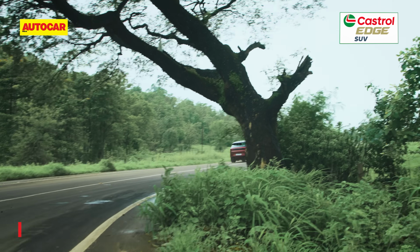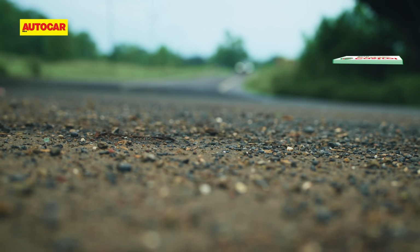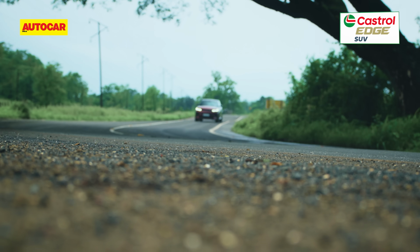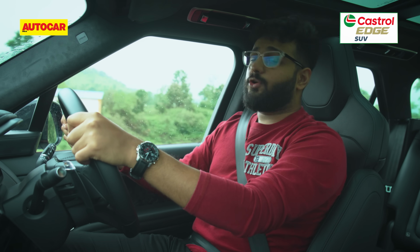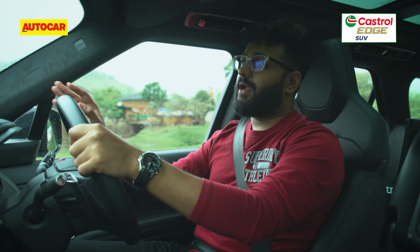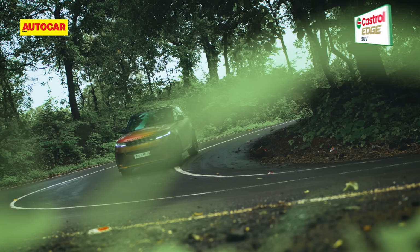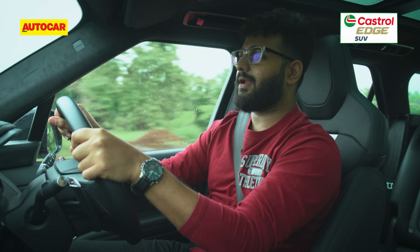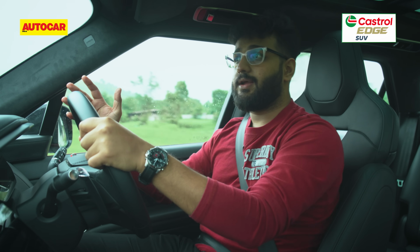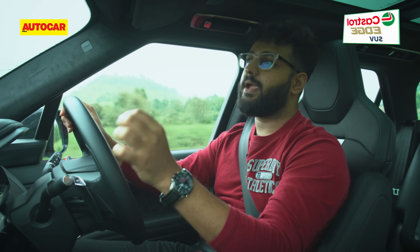No matter what happens, the body has to stay flat. If you enter a corner, if you're going over crests and troughs, doesn't matter. And to be honest, it works beautifully. It is superbly balanced. The calibration is absolutely on point. So no matter how tight the turn, I'm not going like this or like that. No matter how hard I brake, I'm not diving forward. It really makes a big difference.